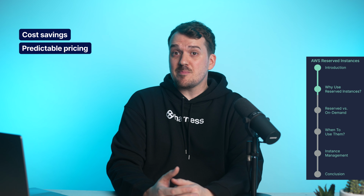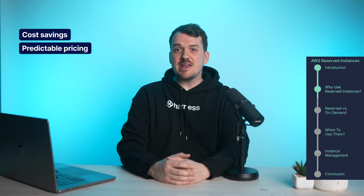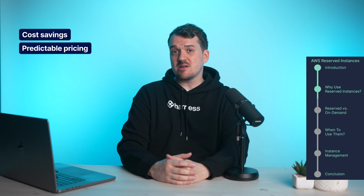You also get predictable pricing, which makes it easier to plan and budget. No matter how demand fluctuates, or if AWS changes their pricing, you'll pay a fixed rate for the reserved instances you've purchased. This can help with financial planning and prevent unexpected costs.